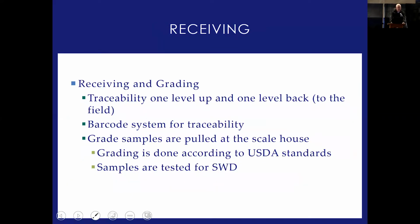On the receiving side, the receiving and grading, the important thing here is we have to have traceability one step up and one step behind. In other words, we need to know where the fruit came from, which field it came from, and also where it went. The traceability for us starts at the scale house, where we generate a barcode, and that barcode system tracks our product throughout the process up to and including when it is shipped. Grade samples are pulled at the scale house, and grading is done according to USDA standards, and samples are tested for SWD, as I'd already mentioned.